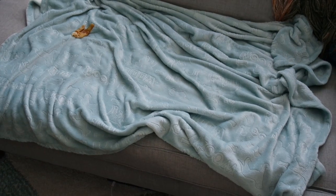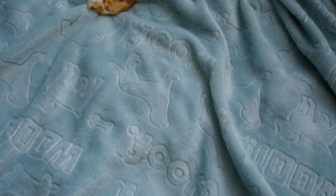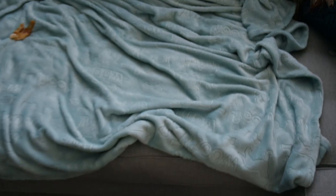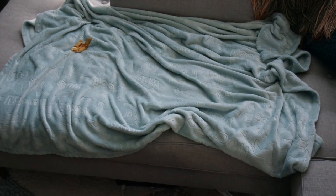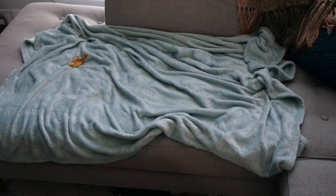The other thing you'd want to consider for keeping your furniture clean is a nice dog blanket. I got this one at Home Goods. It's got little cute dog patterns all over it. It's really helpful if your dog is chewing something very messy like a bone or a tendon or a bully stick, something that can get really disgusting. It keeps your furniture nice and clean, so don't forget that.